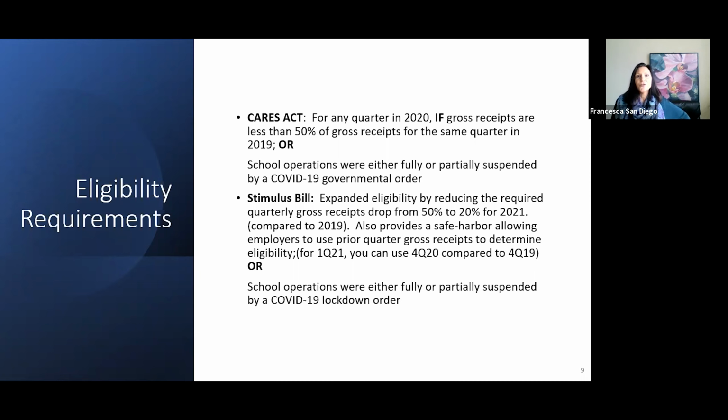What are we going to do here? What we're going to do first is make sure that you're eligible. There are several things that determine eligibility. One that's really easy to prove is that we compare your 2020 quarterly revenue against your 2019 quarterly revenue. And if you had a 50% reduction in any of those quarters, you're automatically eligible for this employee retention tax credit. That said, there's also the opportunity to qualify based on governmental orders that negatively impacted your business. So if you were fully or partially shut down and you were not able to operate as usual, you would very much be eligible for this.